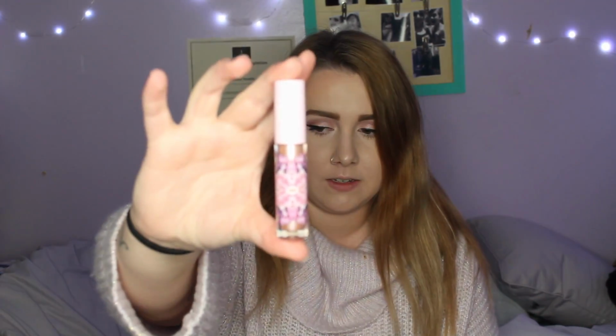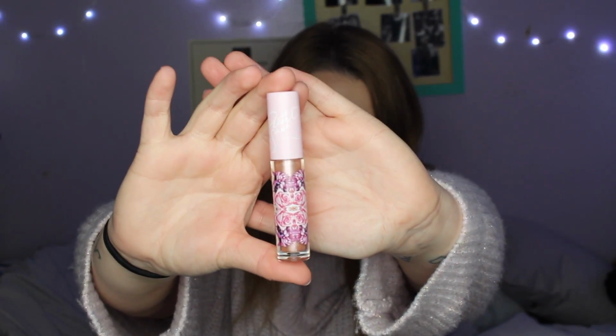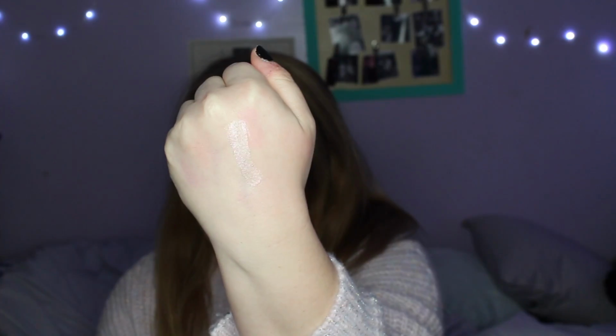So this is the lip gloss. It has a really nice baby pink top, and this color is Mama Star Kiss. So I'm just going to do a little swatch and show you guys. That is just a really nice clear gloss with some shimmer in it. So that is Mama Star Kiss.